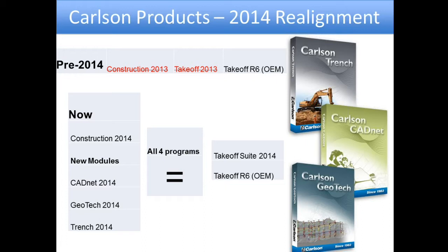So before our 2014 release, we had Carlson Construction, Carlson Takeoff, and the Takeoff R6 OEM, with Construction being based on doing data prep for taking fields out to being staked and machine control. Takeoff did data prep as well as an estimating package. And then the R6 had the AutoCAD engine built into it. One problem we had with this is that Construction was $5,000, Takeoff is $9,000, and there was no real way to go in between those two.